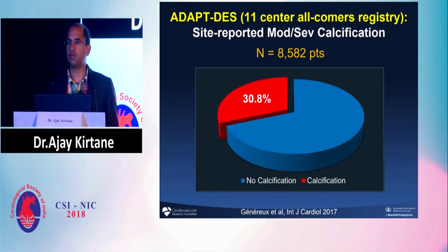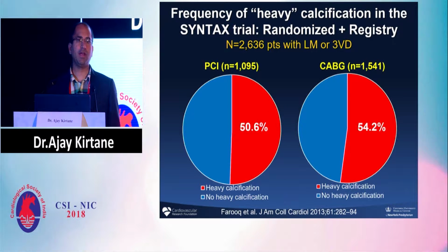We observed this also in a larger registry of patients, 30% calcification, but in the CHIP population in particular, you see even higher rates. So this is published data from the Syntax trial where heavy calcification was seen in almost 50% of the cases in the trial. So this is something that we have to deal with, and we need to be primed to deal with it.